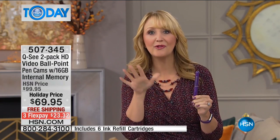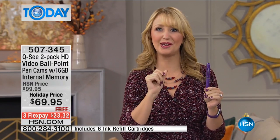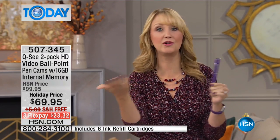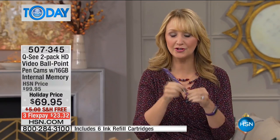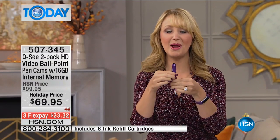Is your iPhone running out of space and you have no more room to record video? Use your QC pen. Do you want to record covertly something that might be happening in your life? Maybe you're doing a Craigslist transaction and you don't know those people. You just want to be safe and secure. You can record it. What about at the doctor's office? Yeah. When you're getting information from your doctor, take notes and record the whole session so you know what was being said. Let me show you how easy it is to use.